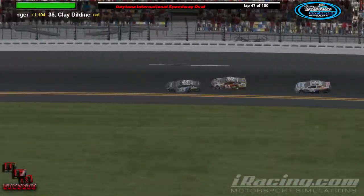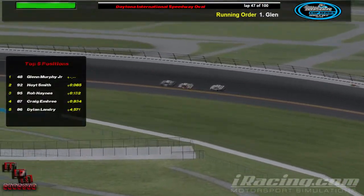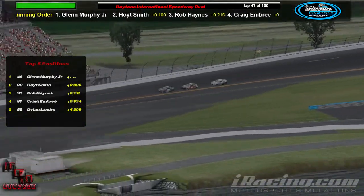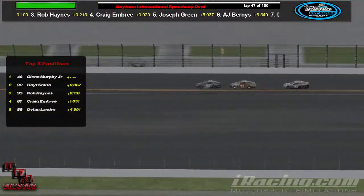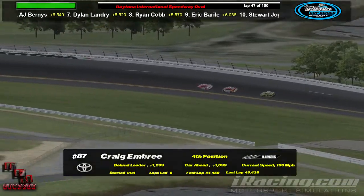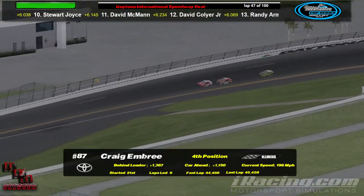Into lap number 47 they go now. Here is what your top 5 looks like after the green flag pit action has happened. Murphy Jr., Hoyt Smith, Rob Haynes, Craig Embry in the top 4, Dylan Landry in the top 5. Having the right pitting strategy, folks, can propel you up at these superspeedway tracks. And a guy that got involved early on right there, Craig Embry, now finds himself in the top 5 coming out of turn number 4.